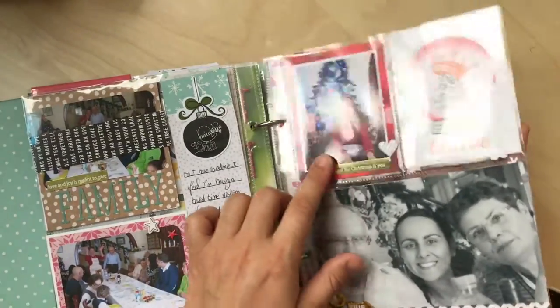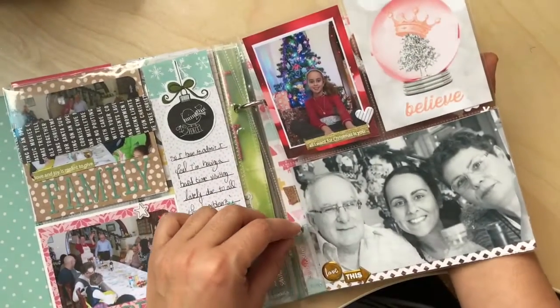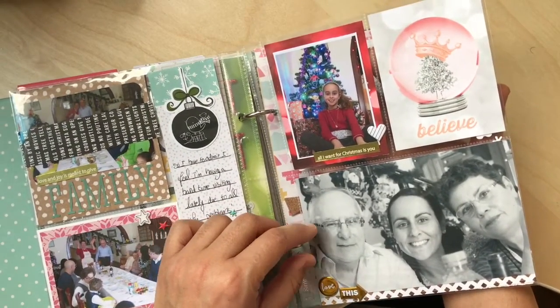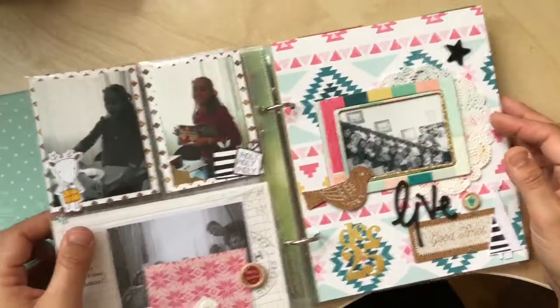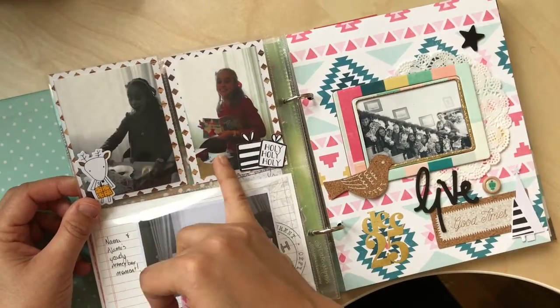I hope you can see with the glare. I know there's a glare, but I'm trying to see if the video is okay. Looks okay. So good. Laura opening some of her presents.